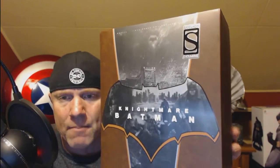Look at that. That's the box that it comes in. If you guys have never heard of Sideshow Collectibles, go to their website. They have statues, prestige format prints for sale, and of course, I think their main thing is the Hot Toy franchise, the Hot Toy line. Here's the box, Batman versus Superman. Trying to get the glare off of it for you guys. Knightmare Batman, very cool. It's a brown box, which I really, really dig. Very, very cool because of the brown accents in Knightmare Batman's outfit.